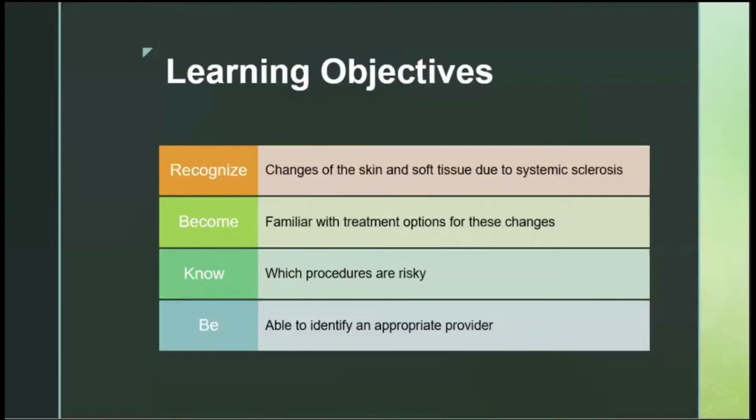Then we can also have a little bit of a discussion about changes that are not necessarily related to systemic sclerosis, other types of things like work on the nose, and how to think about those. It's also really important, if you have this background of systemic sclerosis, or for that matter localized scleroderma or morphea, to understand what types of providers you should seek out for cosmetic procedures. And I think the spoiler alert is it's not going to be the person in the strip shopping center. So we'll go through this.